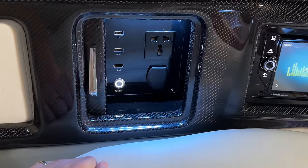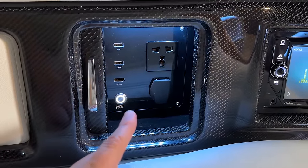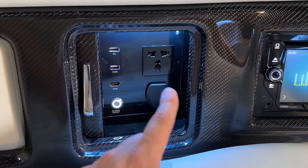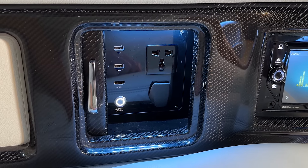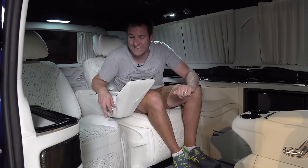You have USB-A in here, you have HDMI. My personal favorite, you have a universal power plug. So US power sockets can go in here, but if you're coming in from Europe, you forgot your adapter, well, your power socket will fit in here too, and that is a fantastic idea.